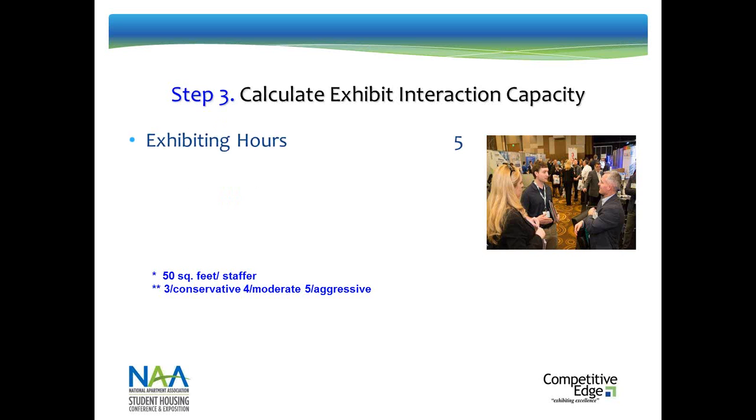But you can get a lot done in those 5 hours. Next, I want you to multiply it by the number of booth staff that will be in your booth. The staffing rule of thumb is 2 staffers per 10 by 10 space. If you're going to cram 4 or 5 or 6 staffers in your 10 by 10 booth, you're going to have a problem. I'll tell you what the problem is. There's going to be no space for visitors.